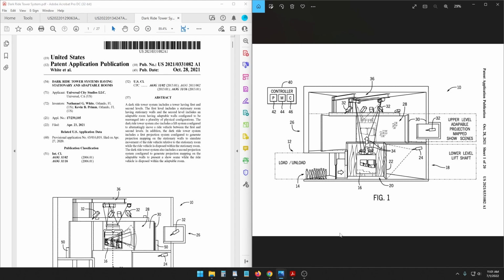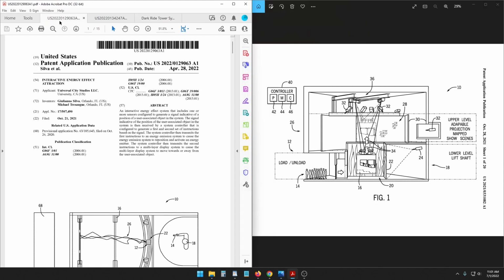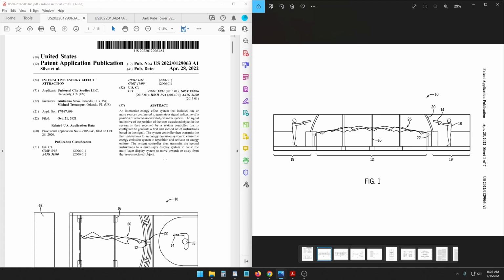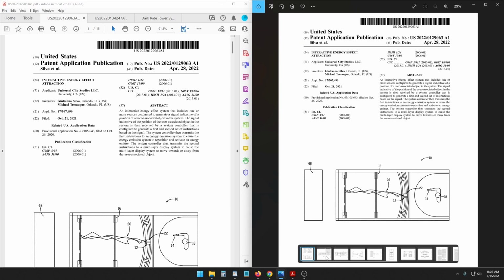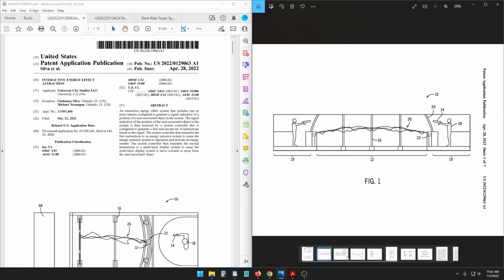And then, just today, I came across this patent right here, which is titled Interactive Energy Effect Attraction. And while some of the images, and I haven't read through this yet, so we're going through this together. That's why we're digging into the documents, because I dig documents, but also we dig into them. I saw this image and I'm not going to lie, at first I was like, oh, maybe it's something like a Tesla coil for monsters, because I had monsters on the brain.